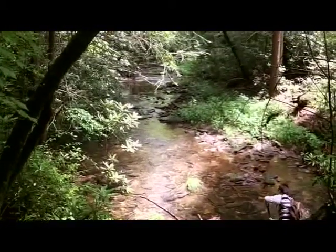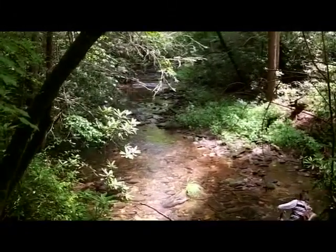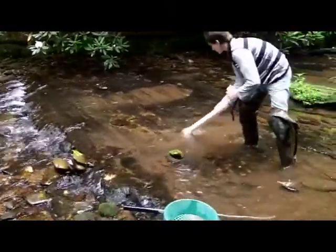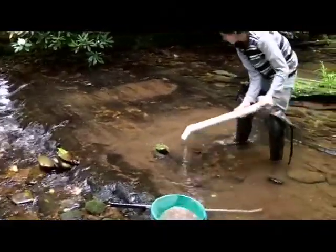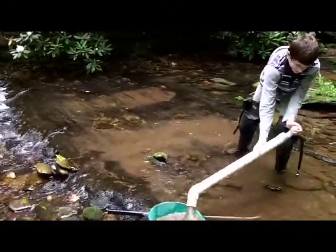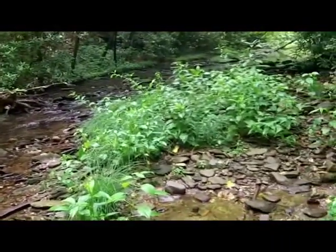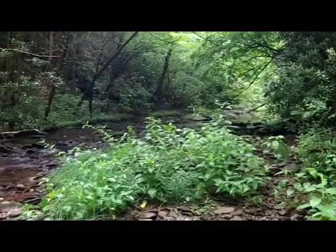So we're going to get busy here and see what we can find, and get into something I'll shoot a little bit more. Alright, we're at our first location here. There's a nice little bedrock shelf running across here. Got some cracks, and it doesn't really appear to be deep cracks. We're going to give it a try anyway and see what happens. If it doesn't work out here, we'll move on up a little bit further and see what it looks like there. It's a nice looking creek though, lots of quartz in here.